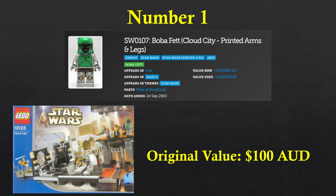And so guys, your eyes do not deceive you. As shown on the screen there, the original set of course had that $100 value. This minifigure now retails for $3,085. That is absolutely insane. Over 30 times the price of this original set just for that Boba Fett minifigure. Guys, I just want you to imagine, let's say you had the Boba Fett, the Lando, and the Luke Skywalker. Imagine how loaded you would be now in 2023. I've got to say, sometimes the LEGO Star Wars community does shock me, but this is a fantastic figure, and I can see why it goes for such a high value when it is so heavily sought after in the Star Wars franchise.